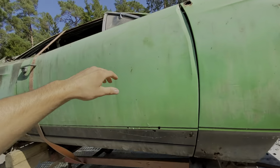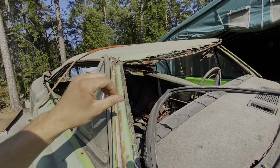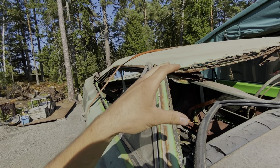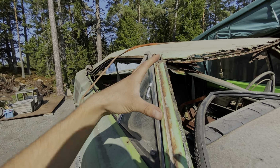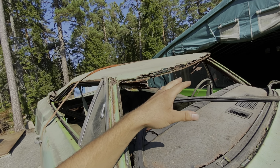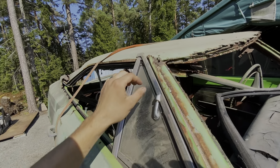And the roof is really, really rusty. As you can see, it's terrible. So I'm not gonna say that that was good, but since the roof was so rusty, I think the roof just caved in more instead of pulling the rest of the body with it. So I'm not sure how I'm gonna solve the rust. Maybe I just patch it to hell, or we get a new roof skin.